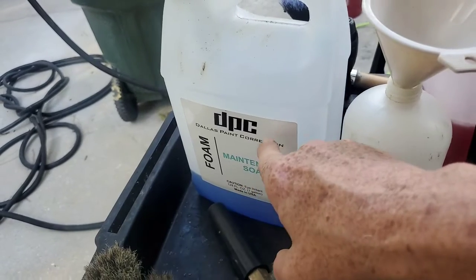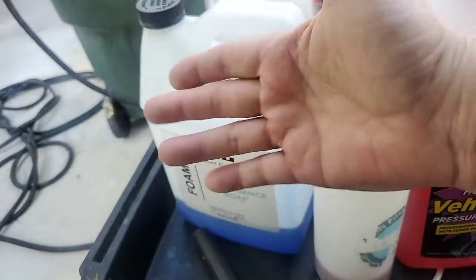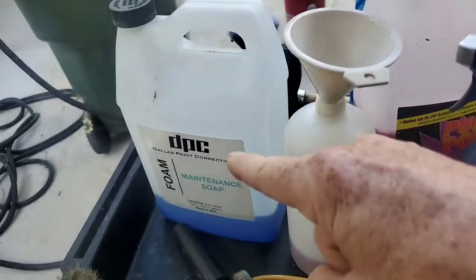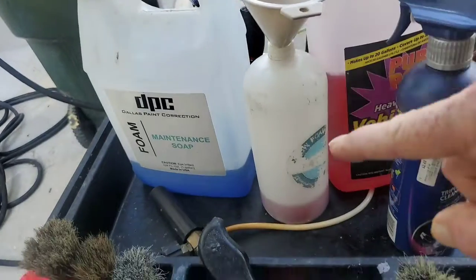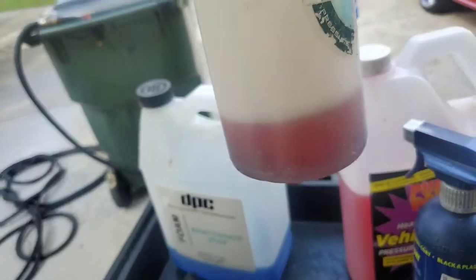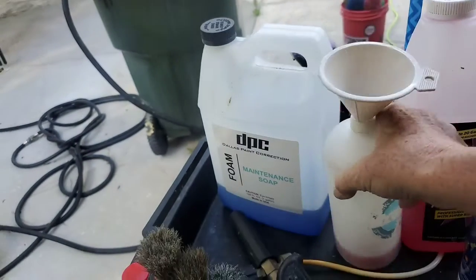And I put just a little bit of that in there just to improve the foaming of it, which helps it cling to the paint a little while. Just a little bit. The two combined, this is the canister for my foam cannon. That's all that's in there. The rest I will fill up with distilled water.